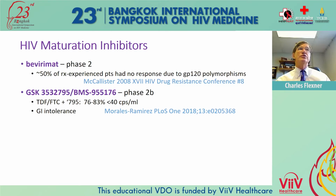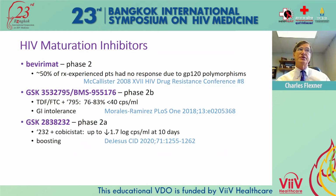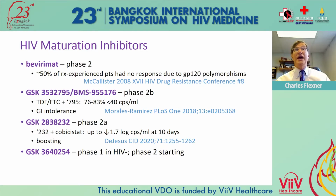GSK 3532795 in phase 2B has produced a significant drop in viral load in the majority of patients, 76 to 83%, but was associated with gastrointestinal intolerance. GSK 2838232 in phase 2A has produced a 1.7 log average drop in viral load at day 10, but requires boosting. And finally, GSK 3640254 is about to begin phase 2 testing. All of these agents are oral, and at present, all of them need to be given at least once per day, if not more frequently.